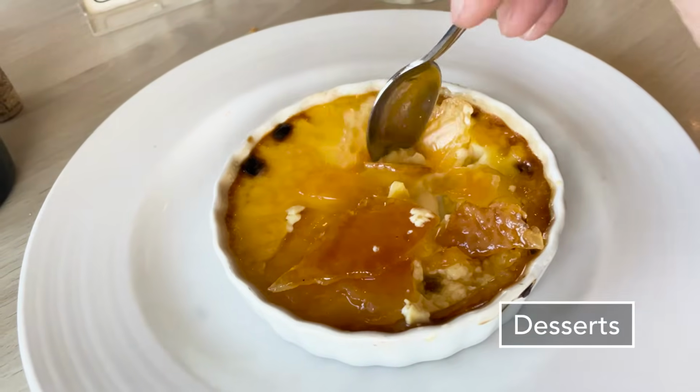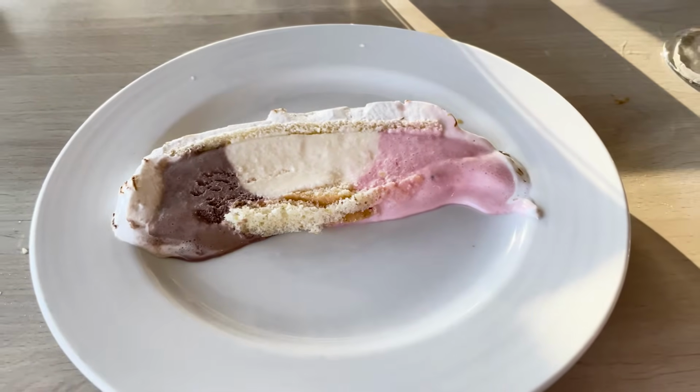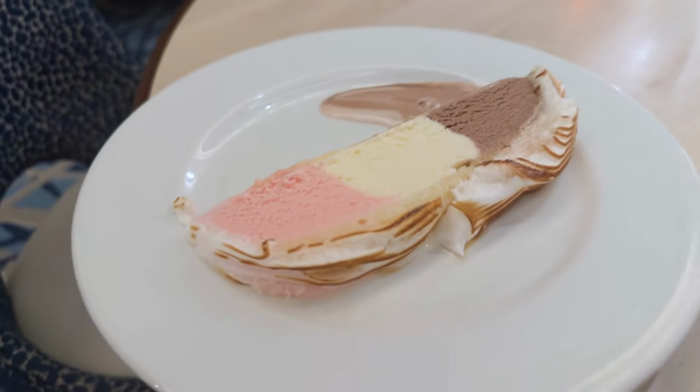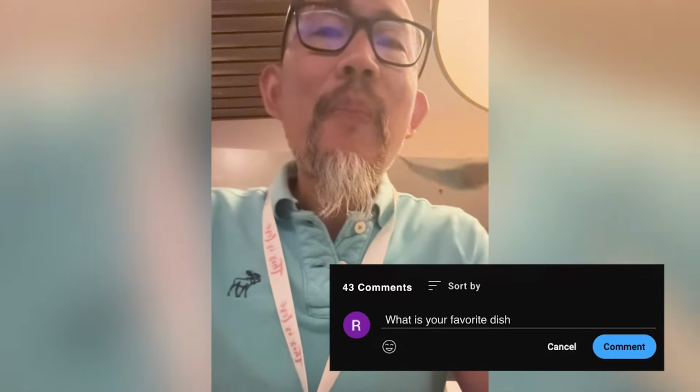Creme brulee. Oh, and this is baked Alaska. Neapolitan ice cream, strawberry vanilla chocolate wrapped in a meringue cake, and then baked. It is so good. I highly recommend it if they have this on your sailing. This was so good I had 2.